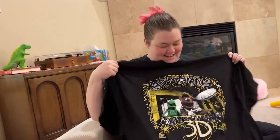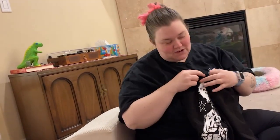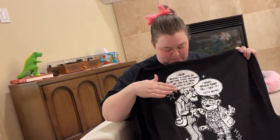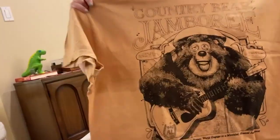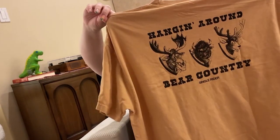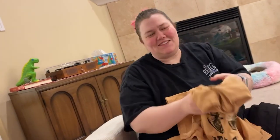Then we've got another small business that I bought something from. We each bought something from. It's so good. They're screen printed. Stunning. It says Muppet Vision 3D. And if you've never been to Muppet Vision 3D, this is what was on the side. But it's really fun because you can cover up and say, I heard Muppet Vision 3D is better than getting head. Which is always funny. And then the one that Felix got, Country Bear Jamboree. It's so good. On the back it says hanging around Bear Country. Yeah, it says blood on the saddle. You know that, right? No, thank God. Yeah, which isn't even in the show anymore, unfortunately.